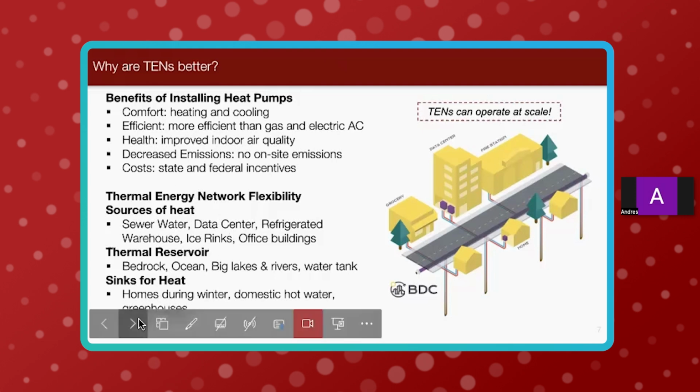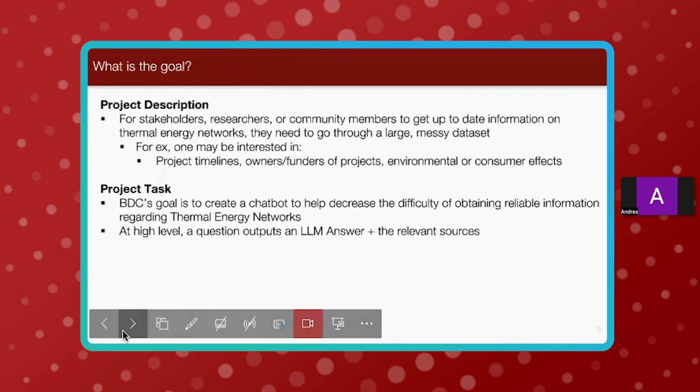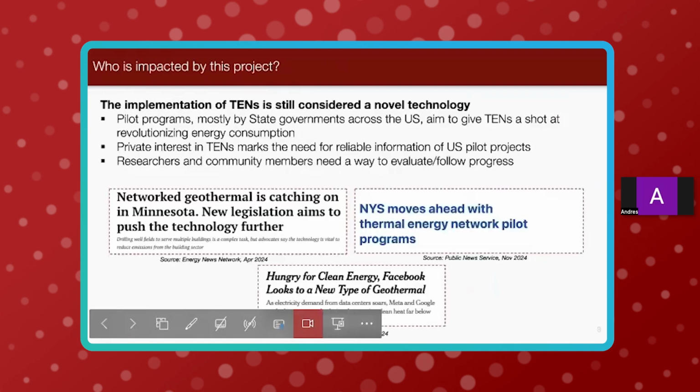The implementation of TENS is still considered a novel technology. However, their potential to revolutionize energy consumption has led to the development of pilot projects across the entire country, primarily funded and supported by state governments. Private sector involvement, as seen by Meta and Google, suggests the growing demand for clean energy solutions capable of handling the electricity needs of large-scale data operations like data centers.